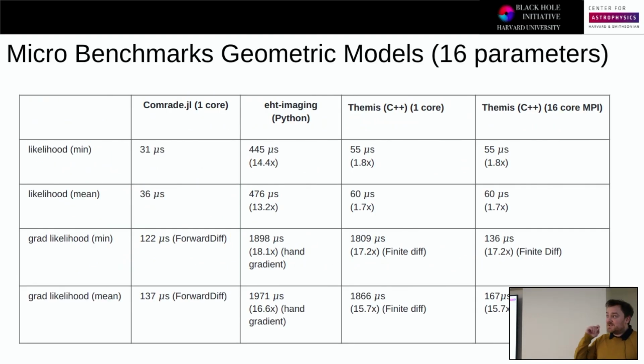So micro benchmarks, just looking at a small number of parameters. This is not Enzyme, but this is using Julia's forward diff mode. We could see that even just evaluating the likelihood, so evaluating the forward pass, I've got a 2x speed up on Themis. This was surprising to me, actually. I think it's just more optimized Bessel functions, or I've done a better job of not getting hit by virtual function calls or something. I'm not too sure. But compared to EHT imaging, order of magnitude faster.